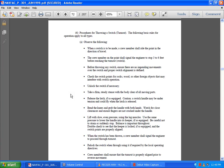Check the switch points for rocks, wood, and foreign objects that may interfere with switch operation. Unlock the switch if necessary. Take a firm, steady stance with the body clear of all parts. Release the latches if equipped. Caution: a switch handle may be under tension and may fly when the latch is released. Bend the knees and grab the handle with both hands and watch the cord. Keep the fingers clear so they are not crushed under the handle.